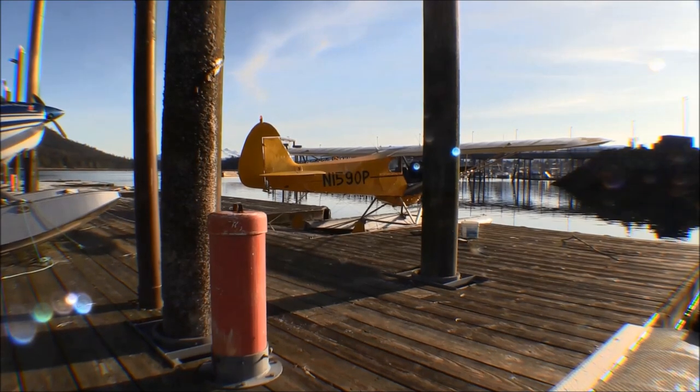Okay, everything looks good. My help disappeared, so I had to figure out how I'm going to get that off the ramp, but we'll get that taken care of and get it fueled up and ready to go.